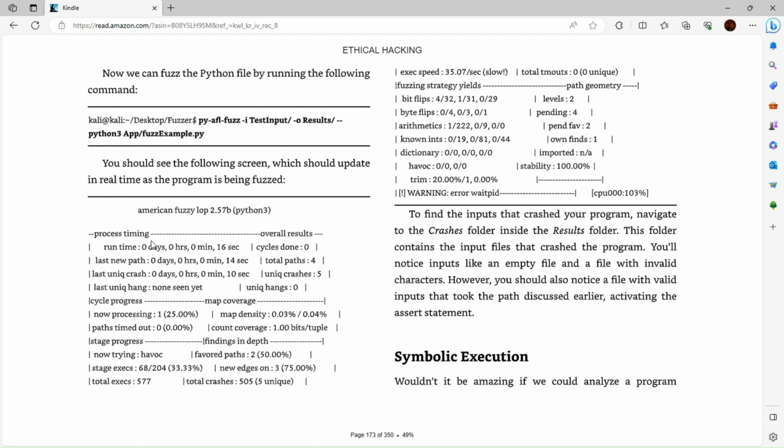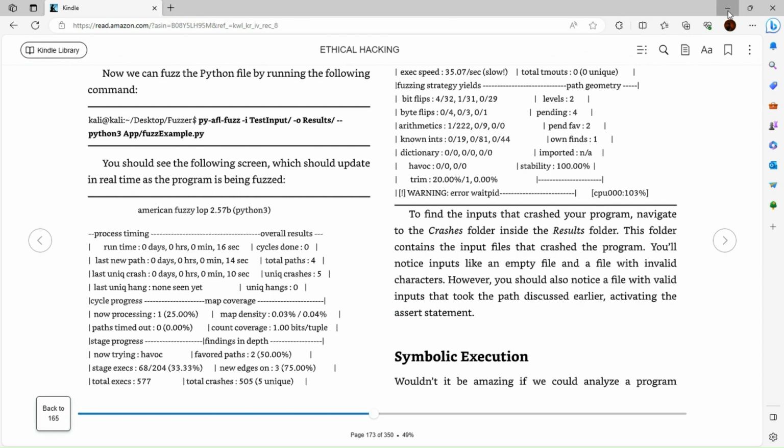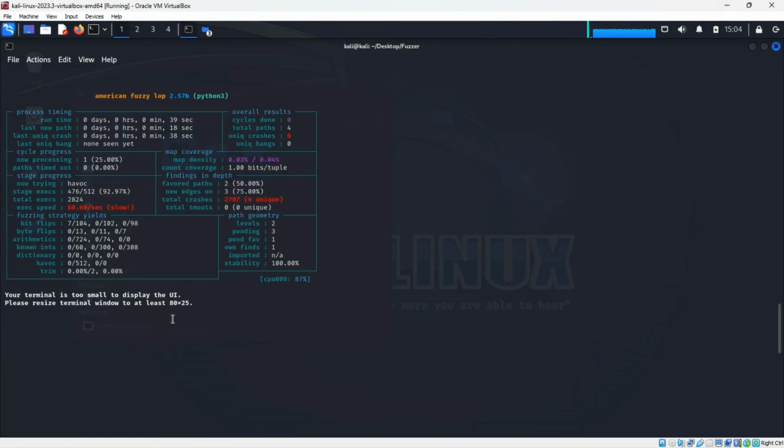It says processing time, cycle time, seed time, fuzzing. To find the inputs that crash your program, navigate to the crashes folder inside the results folder. This folder contains the input files that crash the program. You'll notice inputs like an empty file and a file with invalid characters. However, you should notice a file with valid inputs that took the path discussed earlier, activating the assert statement. Awesome, awesome sauce.